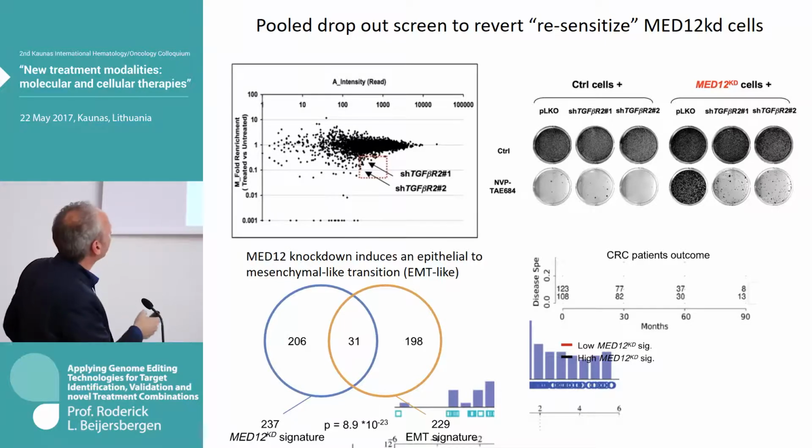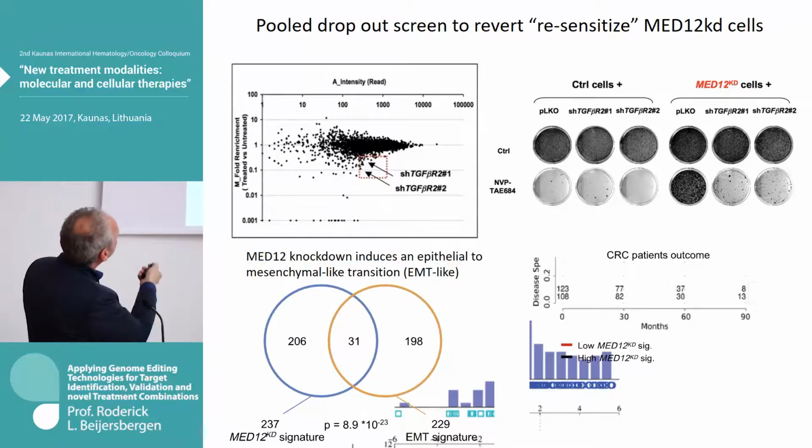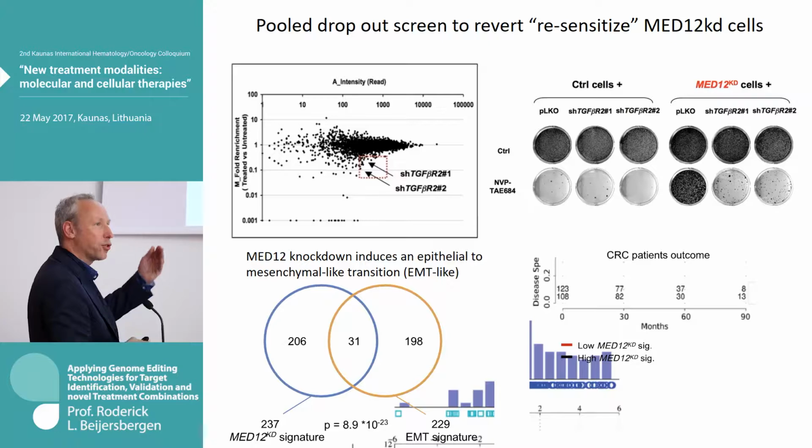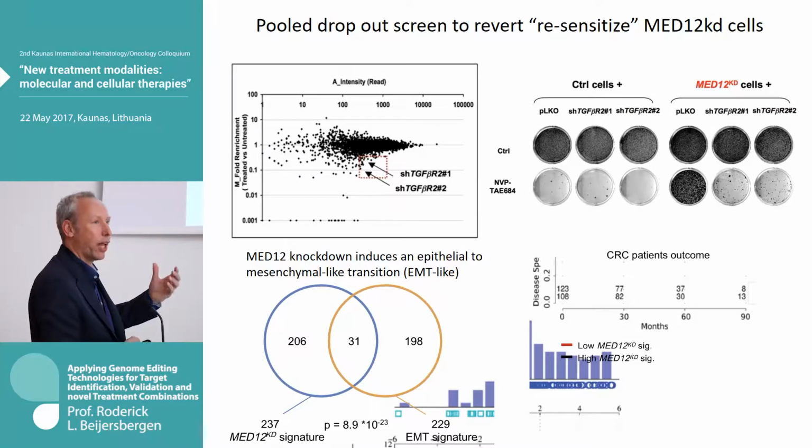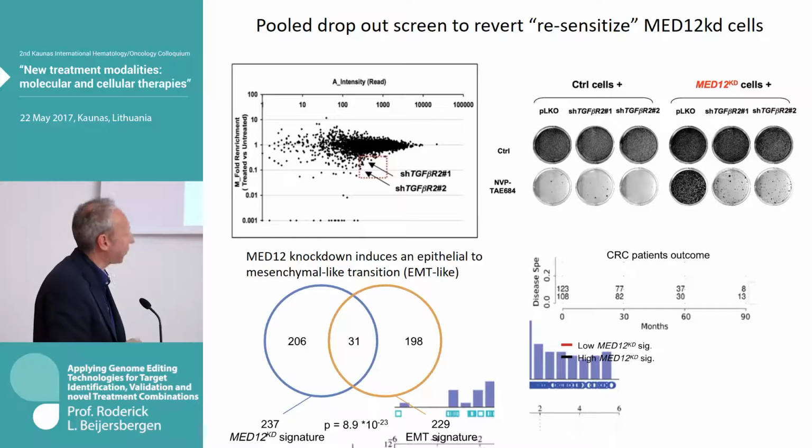And what we observed, if we look at gene expression, is that if you knock down the MED12 gene, you get a signature that looks like an EMT. So the cells switch from one state to the other. They become more mesenchymal-like, and thereby they become more resistant.